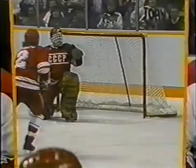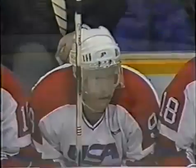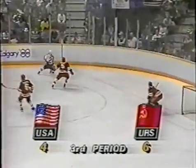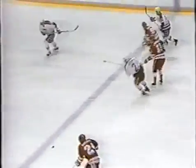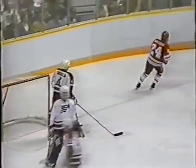The second period ended with the U.S. team in disarray. And right now, all of a sudden, the feeling is starting to come back. You can sense the energy in the crowd, and the USA chant with 13 minutes remaining in the game. Soviets on top 6-4. Their number one line, Larionov. Beautiful pass, but offside. Makarov in over the blue line ahead of the puck with 12:40.